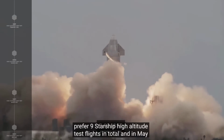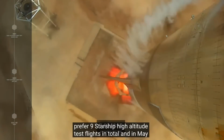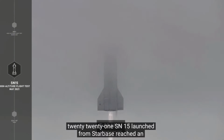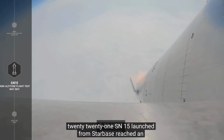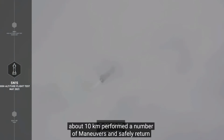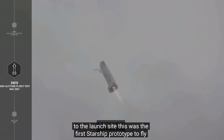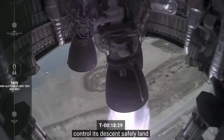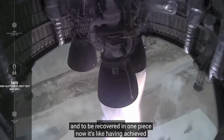Ultimately, we performed 9 Starship high-altitude test flights in total, and in May of 2021, SN15 launched from Starbase, reached an altitude of about 10 kilometers, performed a number of maneuvers, and safely returned to the launch site. This was the first Starship prototype to fly, control its descent, safely land, and be recovered in one piece.